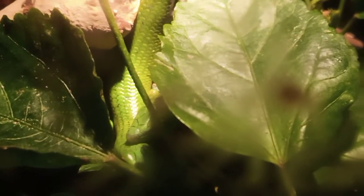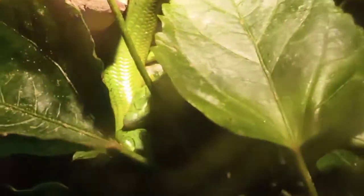I got a big tree in there that goes way down. It's a full 55 on edge, so it's really tall. And I put the food dish here. I give them the gecko diet, and then I give them bugs every other day or so, every 3rd day. But they have gecko diet all the time.